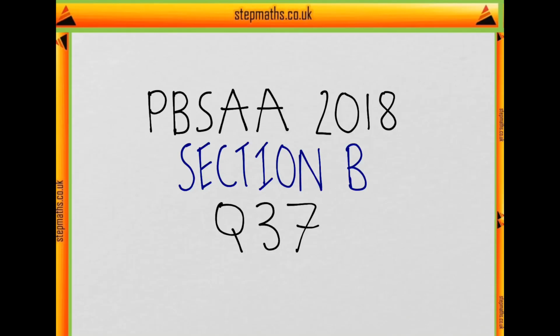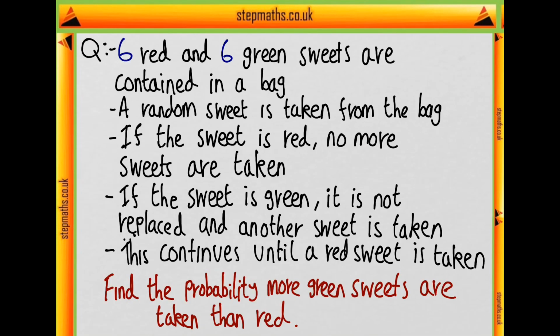This is question 37 from section B of the 2018 PBSAA paper. In this question, we have 6 red and 6 green sweets which are put in a bag. And we're told that a random sweet is taken from the bag.